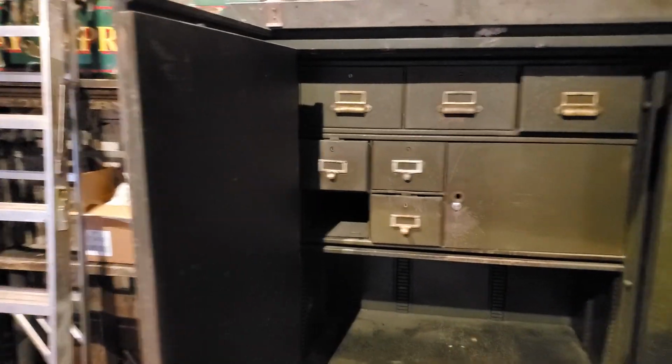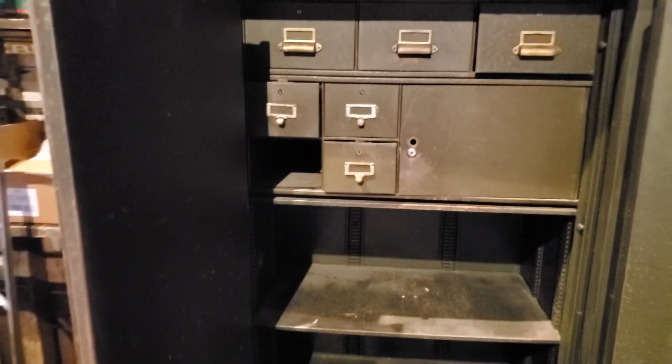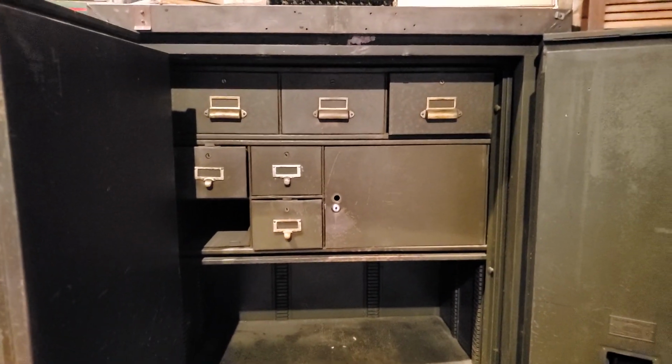It's kind of different than safes today. Yes, it is. But it's the same principle. I bet it weighs a ton. It does. It got moved once. Wow. We've had it.